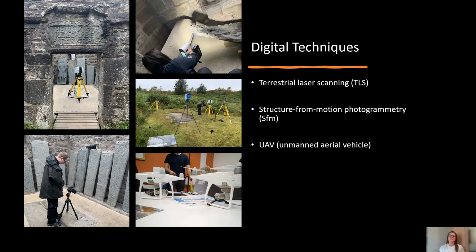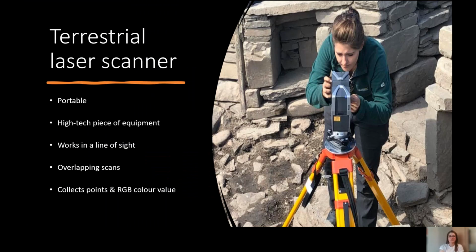So I've been talking about digital techniques, so here are some of the digital techniques which will be used in the project. So we've got terrestrial laser scanning, structure from motion photogrammetry, and UAV, which is unmanned aerial vehicle. And to the left, we've got some images of these as well. So in detail, we've got terrestrial laser scanning. So it's a portable instrument.